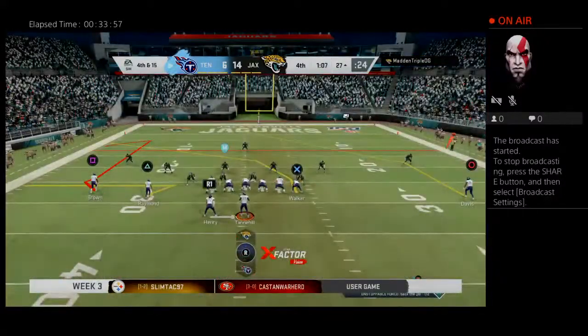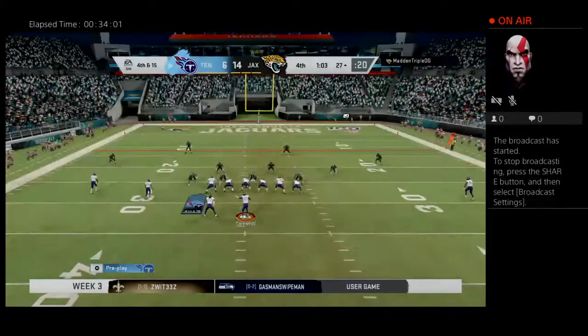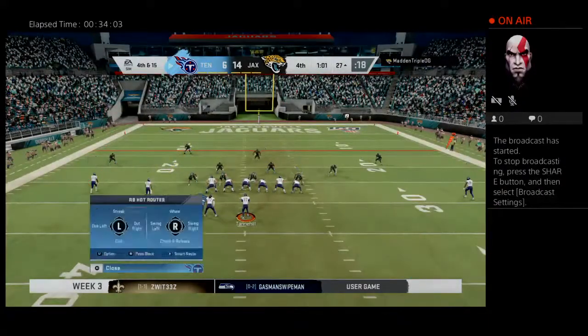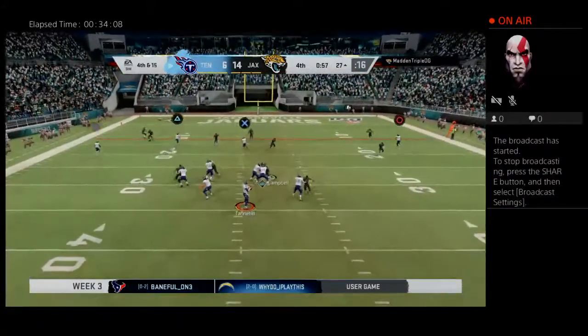One score down. Here we go. They're going to go for it here on 4th down. Here we go on 4th.